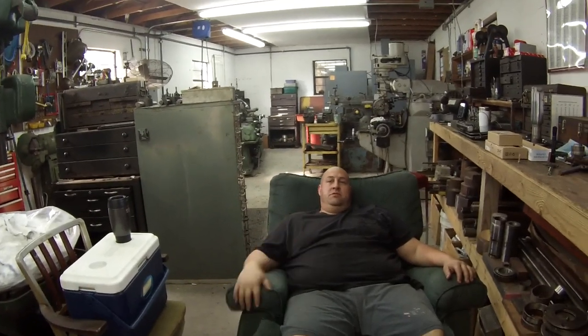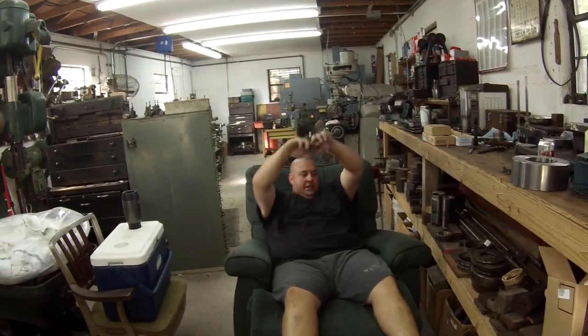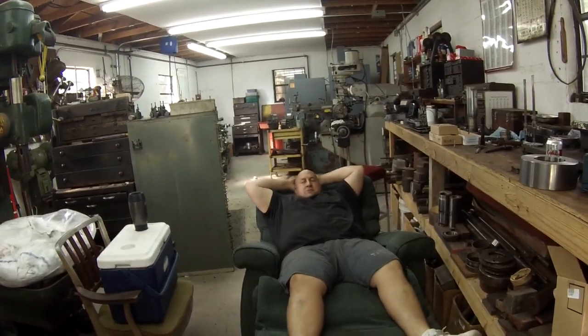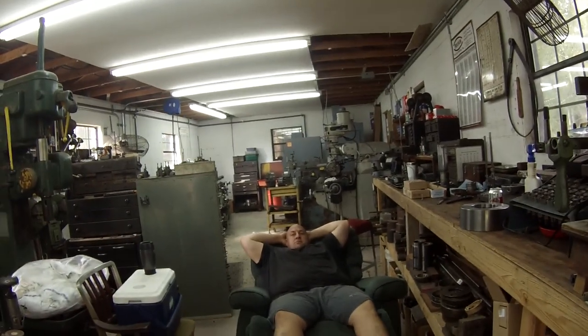I don't know. Oh my God. I love you. I got it fixed. It's working again. Looks like a Craigslist find. It is. $25. I know. It's the best $25 I ever spent. Yep. See, backrest works. Footrest works again. Wow. And I can throw it back. Wowzers.